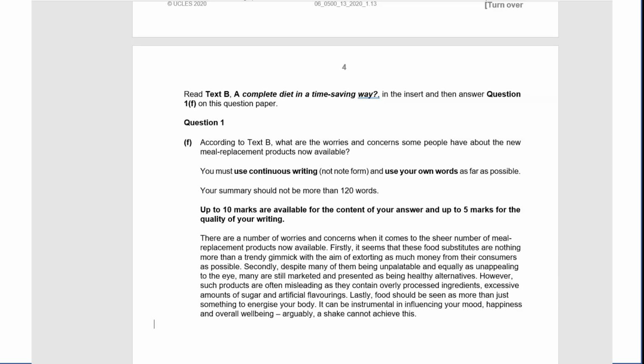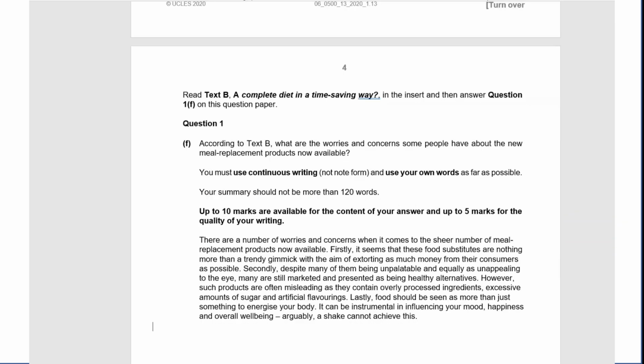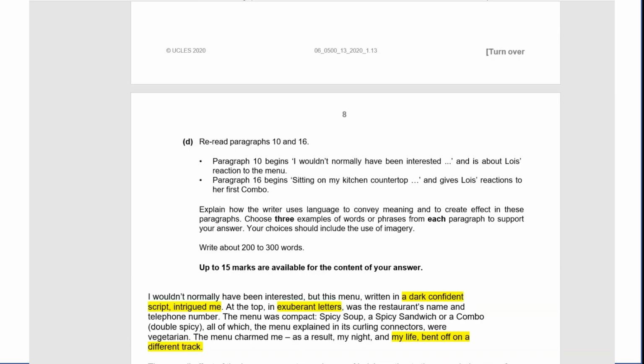However, such products are often misleading as they contain overly processed ingredients, excessive amounts of sugar, and artificial flavorings. So again, three ideas linked together. Lastly, food should be seen as more than just something to energize your body. It can be instrumental in influencing your mood, happiness, and overall well-being. Arguably, a shake cannot achieve this. And there we have a summary, looking at a range of ideas, using my own words where appropriate. So now let's take a look at the last question, the mammoth question, that is the extended writing response.